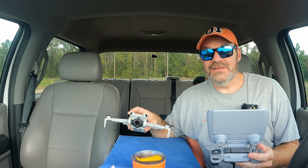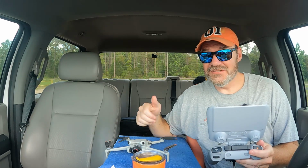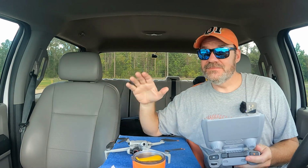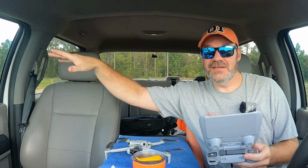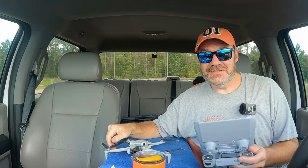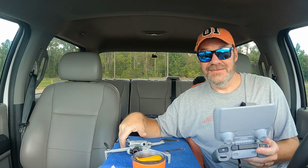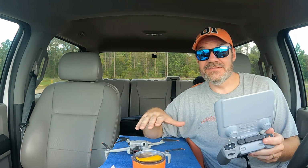I don't know how much more clear evidence we could have than that flight. 2,000 feet, losing 0 bars, perfect. I was going to do a second flight and walk all the way over that way, away from the truck, and do a flight and show you guys that it didn't lose any bars either. But I really don't know what's the point. I think that we've proven the point that being in the truck has absolutely no bearing on the signal at the distances that we go.